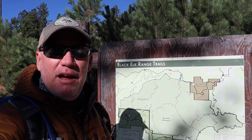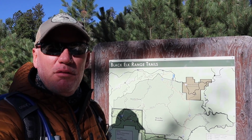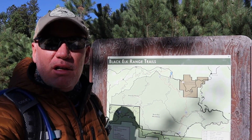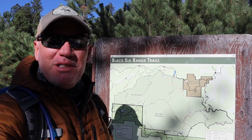It's about a 7.5 mile hike. I think the elevation gain's around 1,500 feet. It's only rated as moderate, and I think that's because it's a fairly gradual climb. So we're looking forward to it. Should be a wonderful experience.